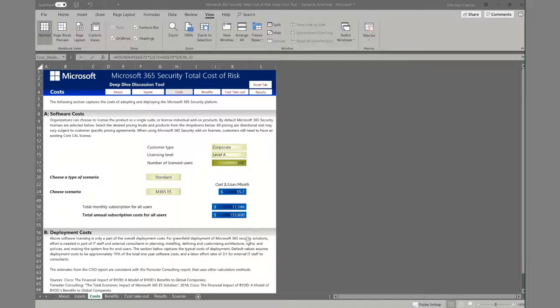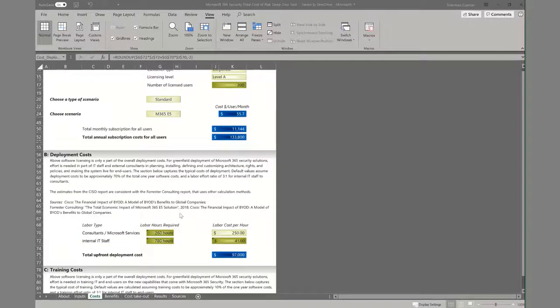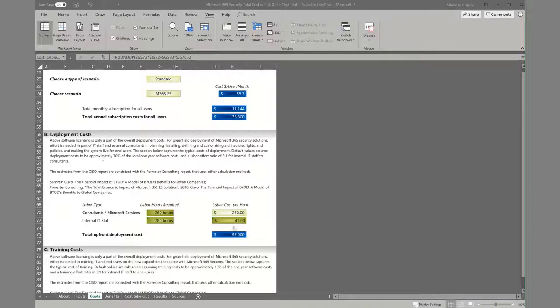Annual subscription cost, $133,800. Next, you're going to go to deployment cost, and this is where you're going to basically put in your hourly rate. Some of you it's more than $250, and some of you are less than $250. It doesn't matter, but you can go ahead and input that. The rest is what we have surmised through looking at different reports, and this comes from the CISO report and is consistent with the Forrester Consulting report, for the hours needed to deploy that many seats.